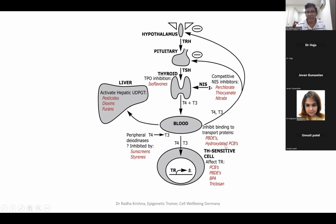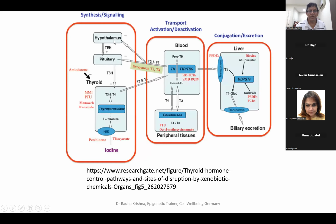All the plastics, they bind with the protein transport. Can you see very carefully, T4? Where it blocks the thyroid part. We need to clear all this. You have to look very carefully at this. Don't get scared about it.